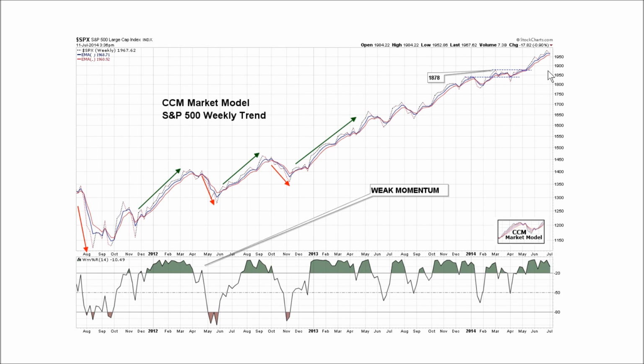You can see we still have, for the most part, a bullish look. We definitely don't have a full-bore bearish look. A little bit of a mixed look. The slope of this is down. Price is below it. But overall, this looks pretty good.